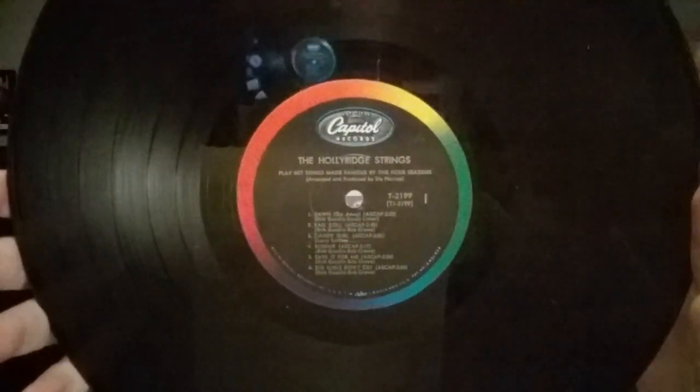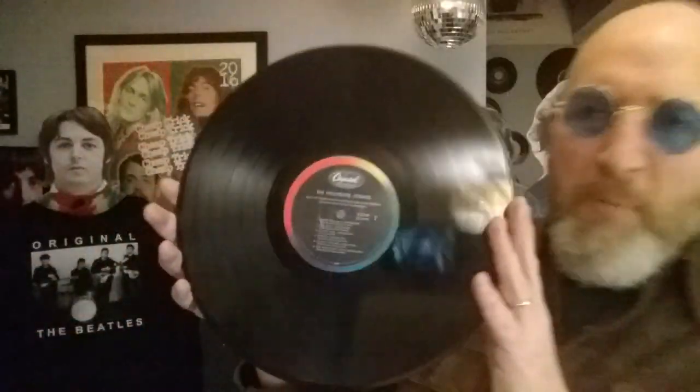It's an original, so it's on the original Rainbow Swirl Capitol label. But you can't really make it out, because it's very dirty. It needs a good, solid cleaning, which I'm going to do after the Elvis one is done playing and this video's over. I'm really going to clean this one and give it a whirl.